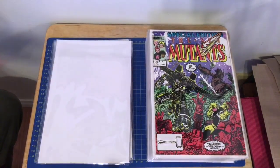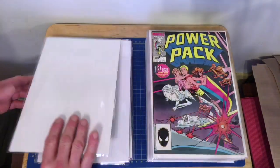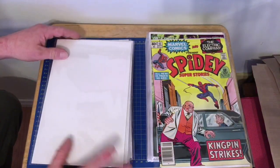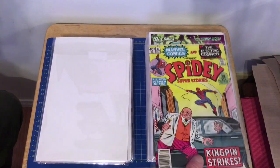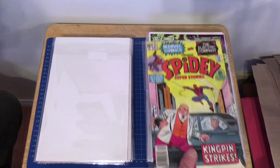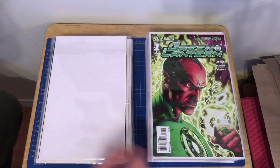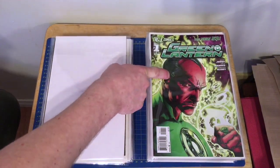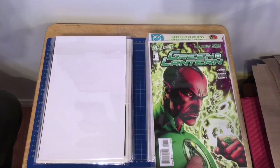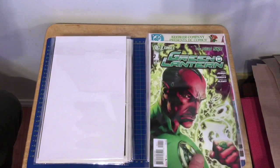This one is also from the 5 for 20 bin at Heroes, Special Edition New Mutants #1, Power Pack #1. This one was just kind of a throw-in. I needed to make the 5 because it's $5 a piece, or 5 for 20, so this one was my free book from that lot. Also got the Teardrop Error variant of Green Lantern New 52. I think they didn't notice that it was the Error, or they didn't know, because it's kind of obscure.